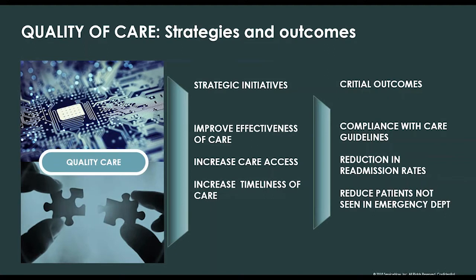So next, when we look at quality of care, there are many different dimensions of quality of care. Some of those dimensions you can see here with the different strategic initiatives. One is the effectiveness of care. How is the care being provided? Are we following the various best practice guidelines? And are we looking for ways to improve the effectiveness and productivity of caregivers? That's a key ongoing initiative so that we can improve the quality of care, reduce issues with patients, and really increase the health and wellness of our patients.